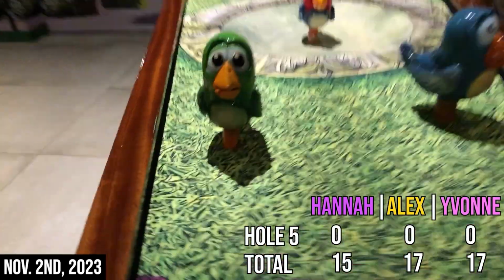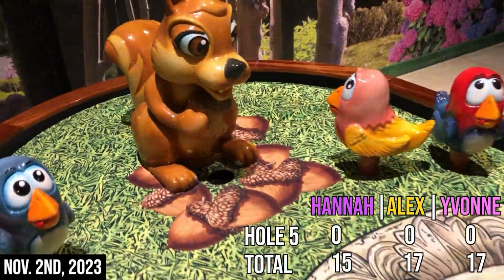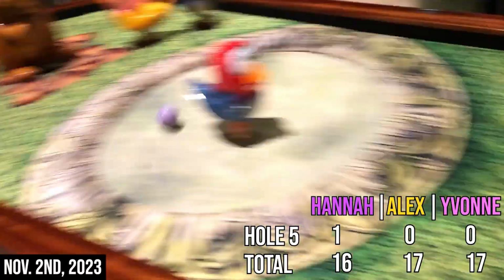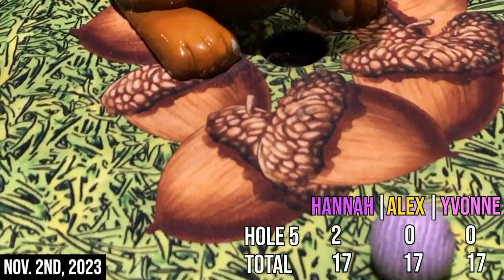This next hole had a bunch of birds and a bird bath. It also had an adorable squirrel at the end here. So Hannah takes her first shot, almost nailing it, bouncing to a position where the squirrel's foot then gets in the way.